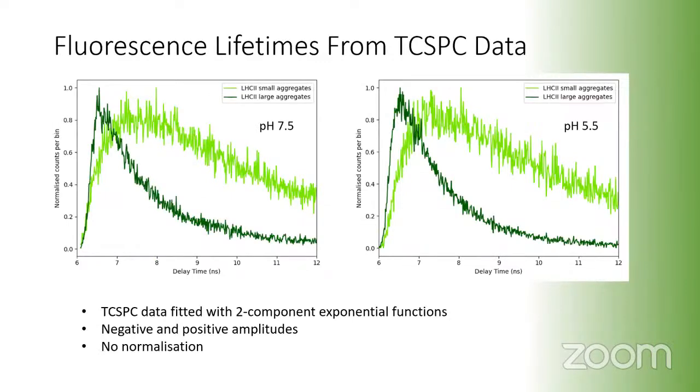The TCSPC data used for FCS was also analyzed to obtain fluorescence decays of the extracted LHC2 samples. What was apparent immediately is the difference between fluorescence decays of samples extracted after 15 minutes of detergent removal and those extracted after 60 minutes. A clear negative decay component can be seen for the 15-minute extraction, which are small aggregates, which is absent for the large aggregates.